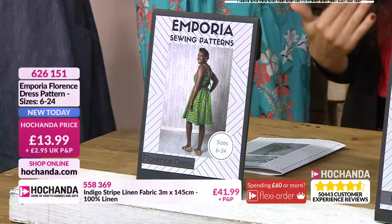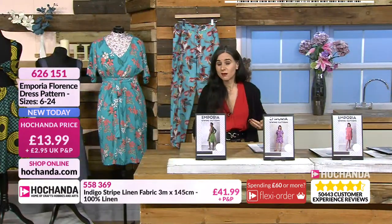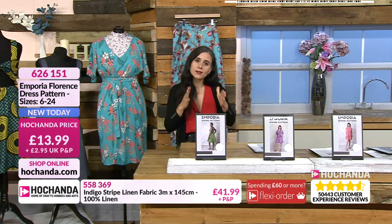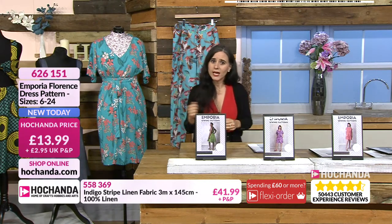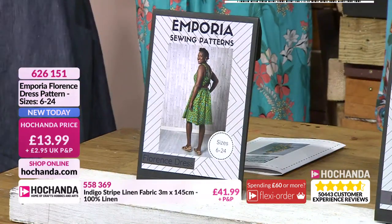You can mix, like I was saying. I'm one size at the top, and a different, larger size at the bottom, so I can make sure that the clothes fit me perfectly. A dress is always a challenge with me. If you want the Florence, your item number is 626151, and your price is £13.99.